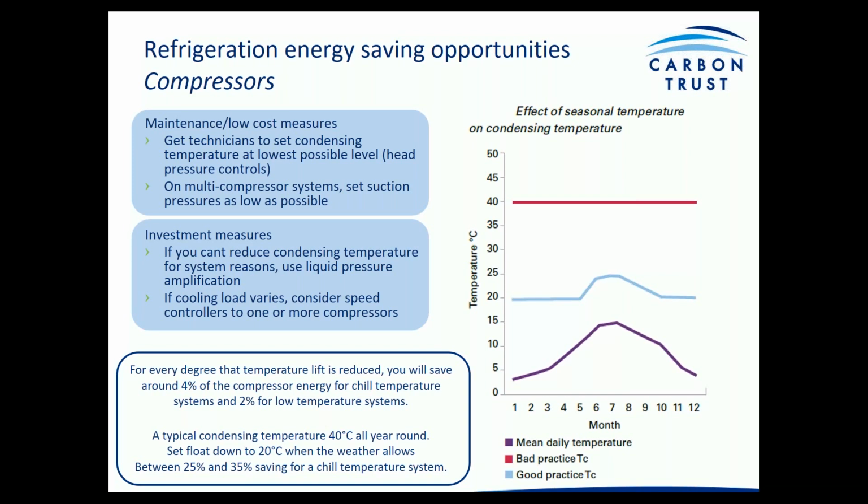In terms of investment measures, if you're unable to reduce condensing temperature for any reason, then liquid pressure amplification can be used. This is typically something that can be applied to larger systems, we're talking sort of 300 kilowatt size, and savings can be up to 25% for those types of installations.